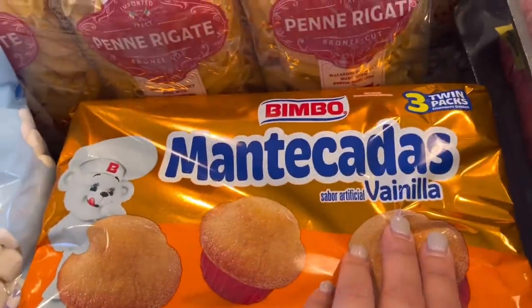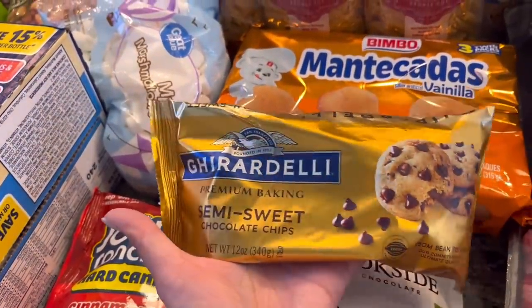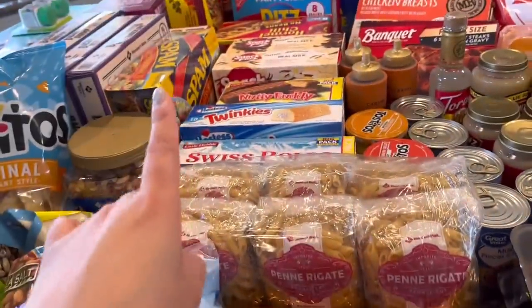And then I pick up these Ghirardelli semi-sweet chocolate chips. I'm going to use this for the brownie that I'm going to bake. I know I said I didn't like the caramel sauce brand of this, but the chocolate, I do like them.